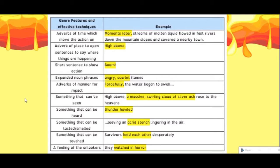I'd like you to use, of course, some expanded noun phrases. We always use this when we write descriptively. So I've got angry scarlet flames. So rather than saying flames came out of the top of the volcano, I've described them as being angry and scarlet. So we know what colour they are. And if they're angry, they're not just going to be flickering out, they're going to be flooding out of the volcano.